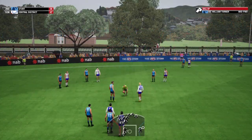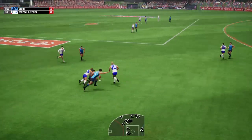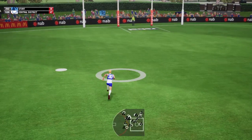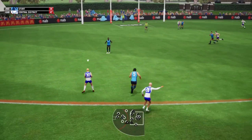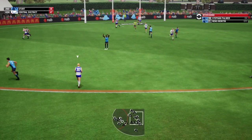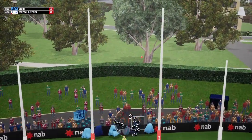We'll get a stoppage. Swats it. Collected the ball well. He looks like he needs a spell. The ball finds 30. Good opportunity for the Bulldogs to put a goal through here. 45 metres out. Move it on. He takes aim. It's going to be close.